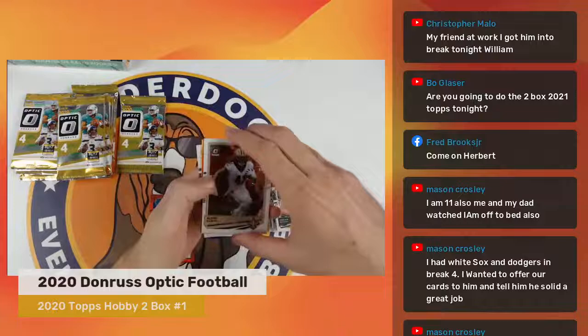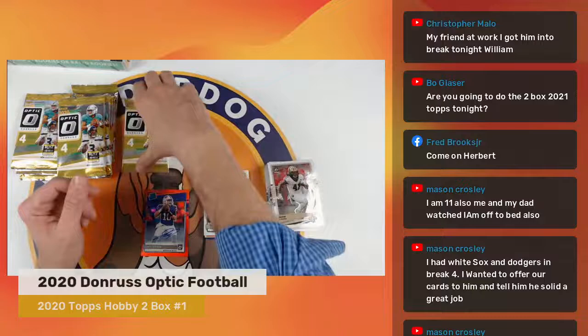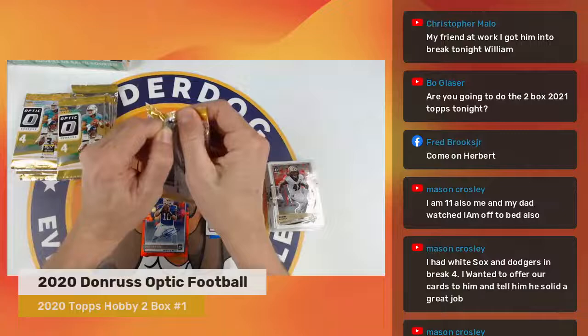Alvin Kamara, Nick Chubb. We've got a Will Fuller, the fifth, orange, number to 199, Houston Texans. There's a Lynn Bowden Jr. That Will Fuller is going to Ben Mick. It's a nice little hit, Chili.